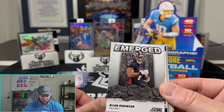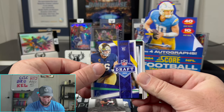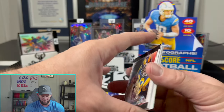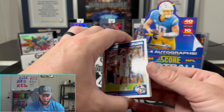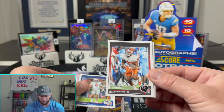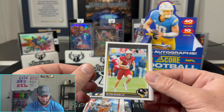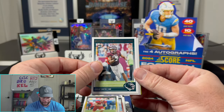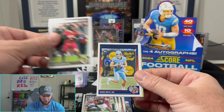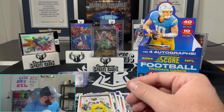All right, we got a Micah Parsons. There's a Bijan on the Emerge. A Joe Alt. Very solid performance from him in his first game. Eric Dickerson. I'm sure Justin Herbert's going to pay or buy him a very, very nice Christmas gift coming up. We got a Wilson. There's a Xavier Leggett. He's got to do something for Bryce Young. Spencer Rattler, Drake May, Jenkins, and another kid reporter.